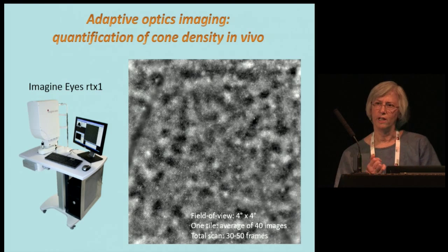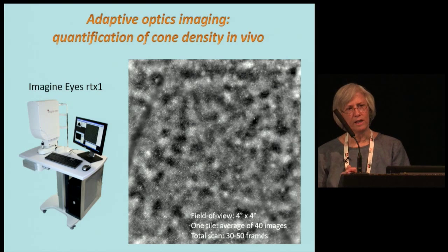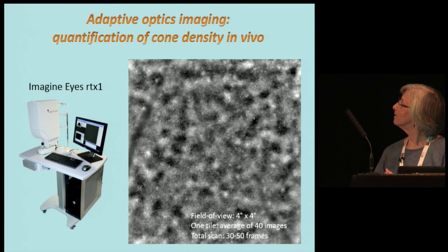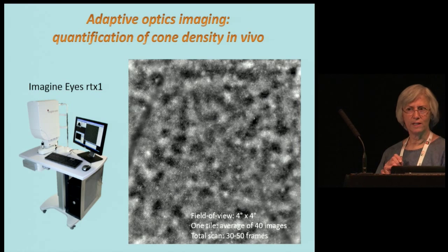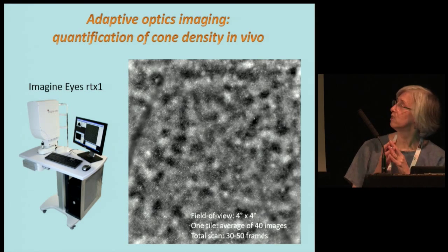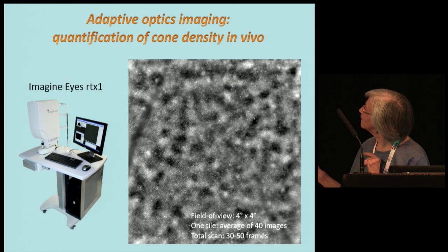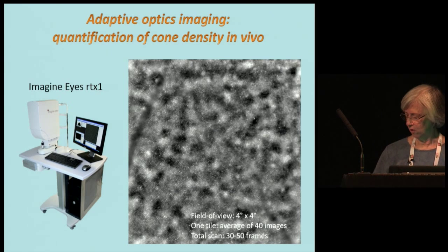The newest technology that we're using to look at retinal development now is adaptive optics imaging, which allows quantification of cone density in vivo. This is a newer technology that is using a technology that was developed for astronomy to allow good visualization of stars and galaxies. What it does is it uses a computer deformable mirror to compensate for optical aberrations in the image. And it does this so perfectly that in a living eye, it is possible to visualize individual cone photoreceptors. These little white dots, if you can see them, are individual cone photoreceptors. And so one can get a measure of this longitudinally in vivo.